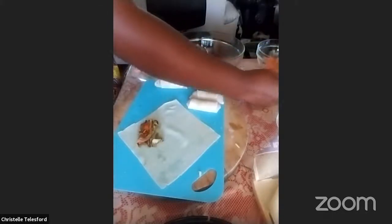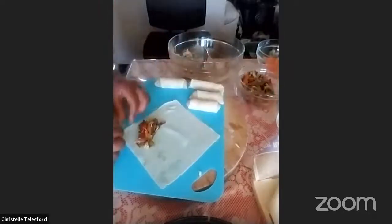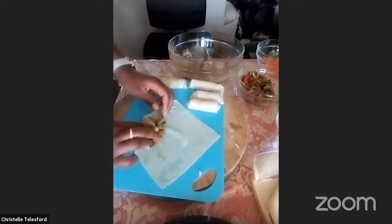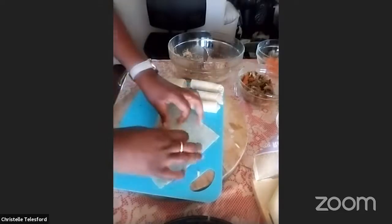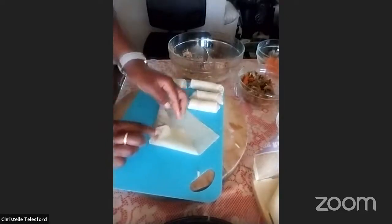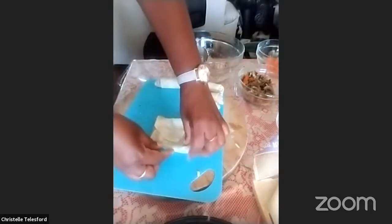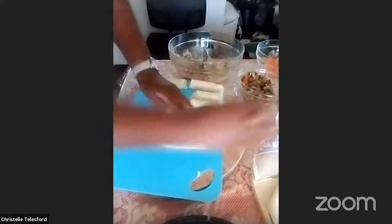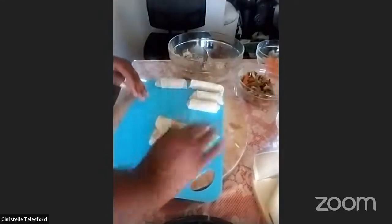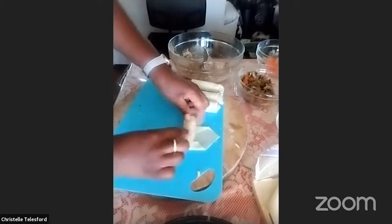Now, the cool thing about this recipe, guys, when we put these to fry, they're gonna fry really fast because you see how thin it is. So we're gonna put it over, pull it back, over one time. Corner, corner. And a little envelope right there. Water. Roll, roll, roll.